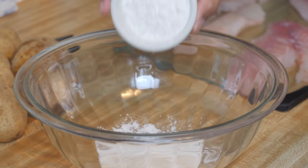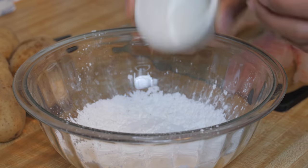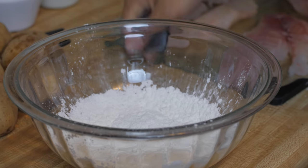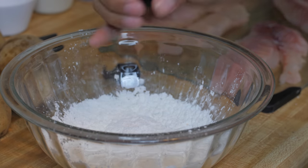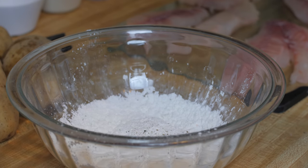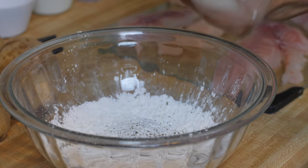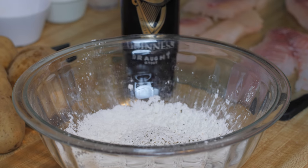that we have. This is flour, cornstarch, oh, that gave a little explosion there. A little bit of baking powder. Some sea salt to taste. Some black pepper. I love black pepper, so I'm gonna go a little heavier on this. Maybe a little more. All right. About 1/3 of a cup of some beer.